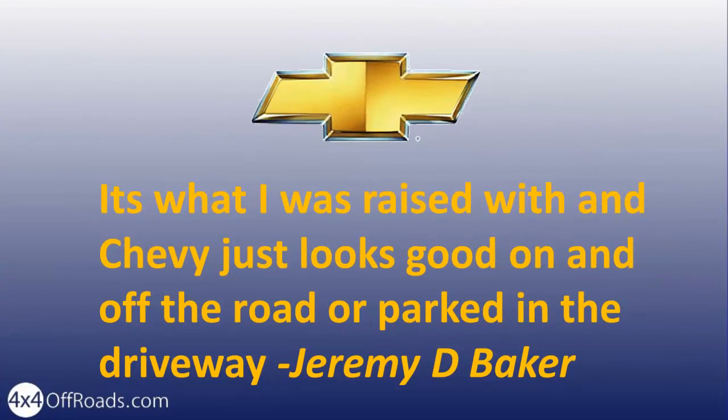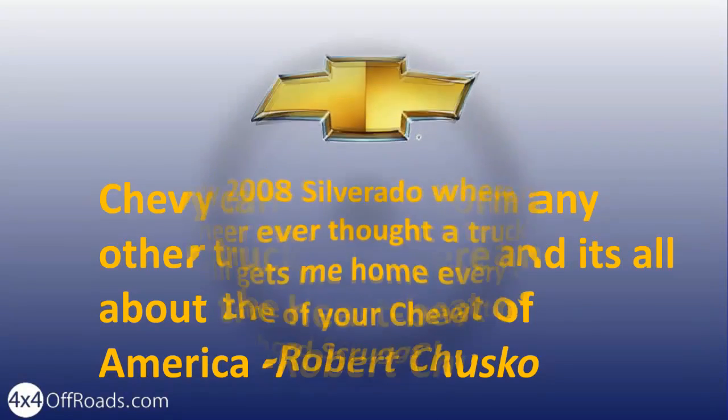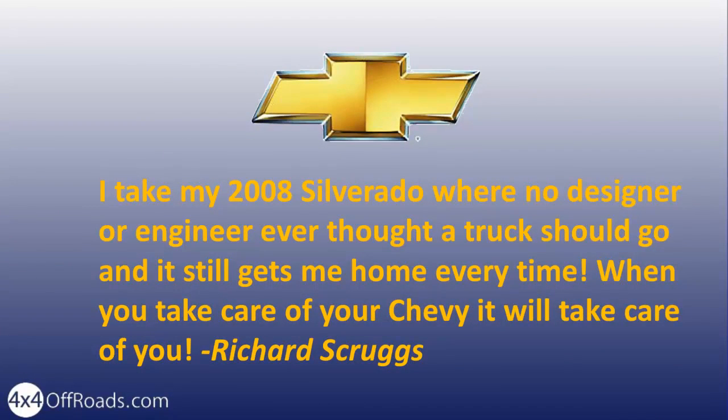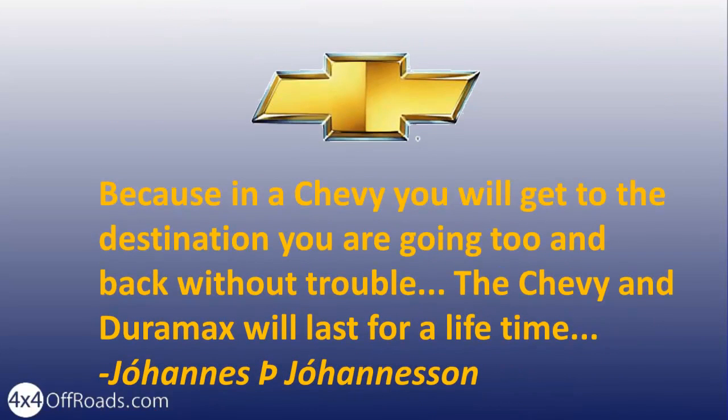It's what I was raised with, and Chevy just looks good on and off the road or parked in the driveway. Chevy can outperform any other truck out there, and it's all about the heartbeat of America. I take my 2008 Silverado where no designer or engineer ever thought a truck should go, and it still gets me home every time. When you take care of your Chevy, it will take care of you. Because in a Chevy, you will get to the destination you are going to and back without trouble. The Chevy Duramax will last for a lifetime.